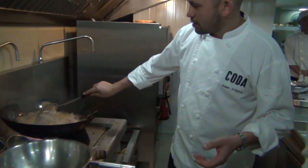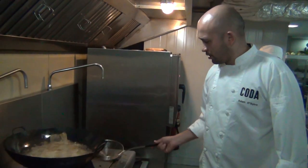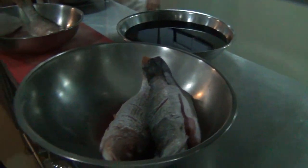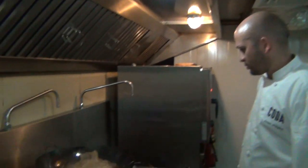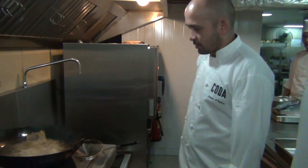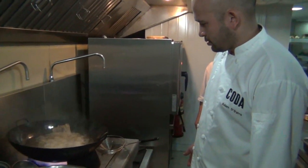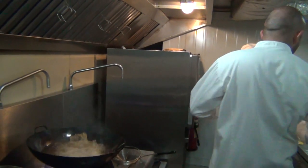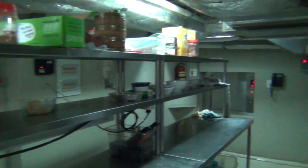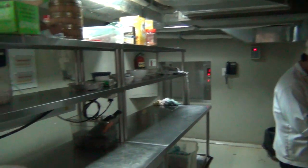These are the fish you got at the market yesterday? Yeah. These are the fish we got at Phnom Penh. We'll see how long this takes. There we go. You can see it's quite a big kitchen, a little galley, for a ship, only a small ship too.